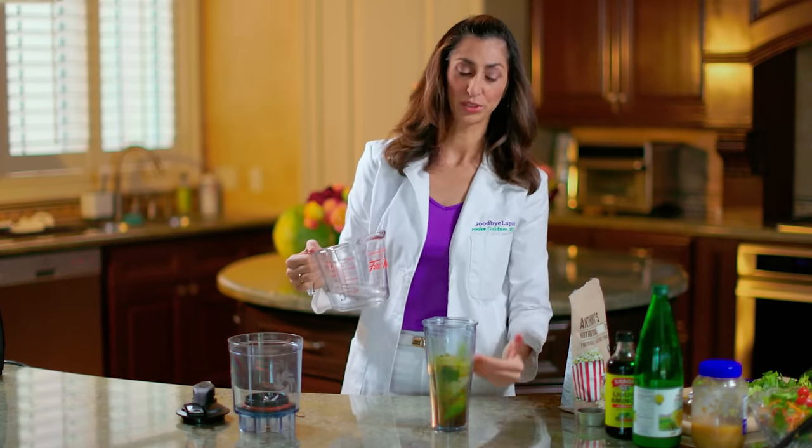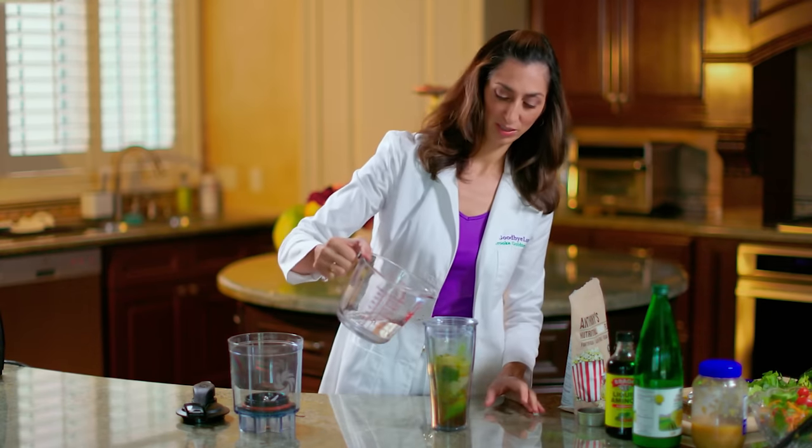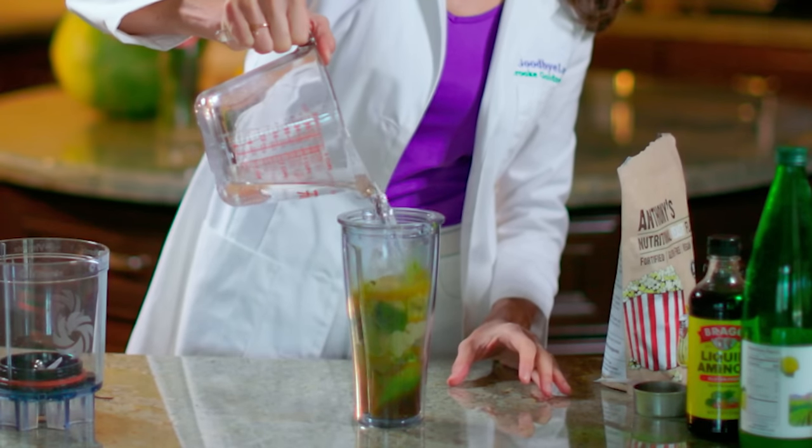So I'm going to add about 3/4 cup of water. If you want it thinner for a dressing, you can add more. If you want it as a dip, add less. This part is totally up to you. So put that water in.